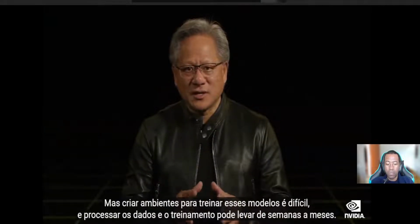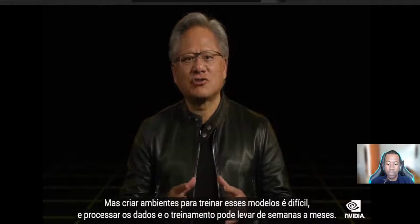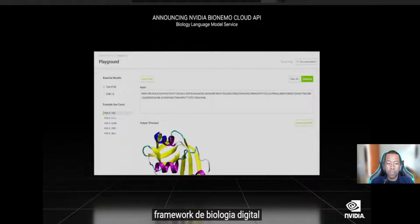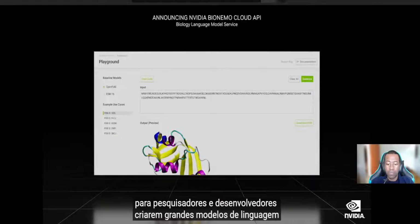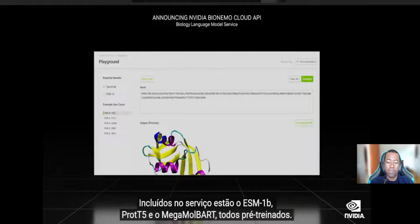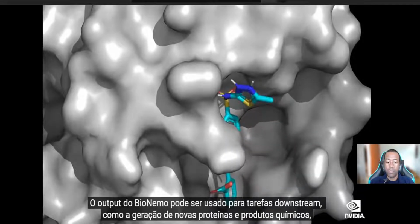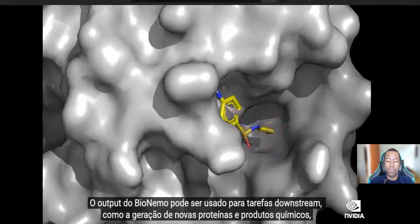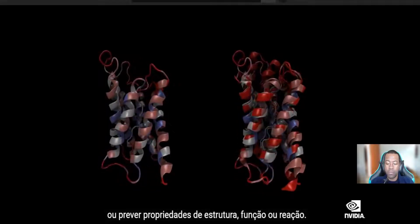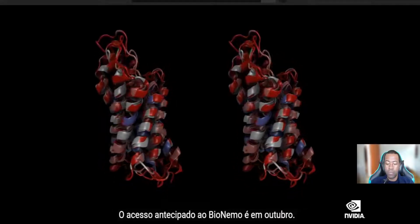But setting up environments to train these models is hard, and processing the data and training can take weeks to months. Today, we're announcing BioNeMo Large Language Model Service, a digital biology framework for researchers and developers to create large language models that understand chemicals, proteins, DNA, and RNA sequences. Included in the service are pre-trained ESM1, ProtT5, and MegaMolBART. The output of BioNeMo can be used for downstream tasks such as generating new proteins and chemicals, or predicting structure, function, or reaction properties. Early access for BioNeMo is in October.